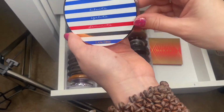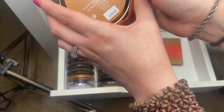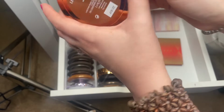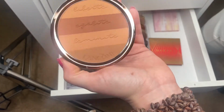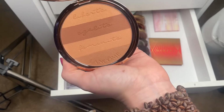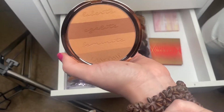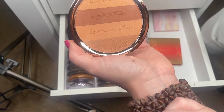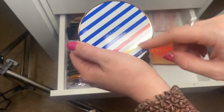Alright, this one is from Lancome, and this is in La French Glow. This is in shade 02 Warm Sensual. And I have not used this. I picked it up just because I thought it was so gorgeous. Loved the pan size. Loved all the different tones. You can mix those together and get just a gorgeous color. I need to use this. I don't know what the hell my problem is, but yeah.